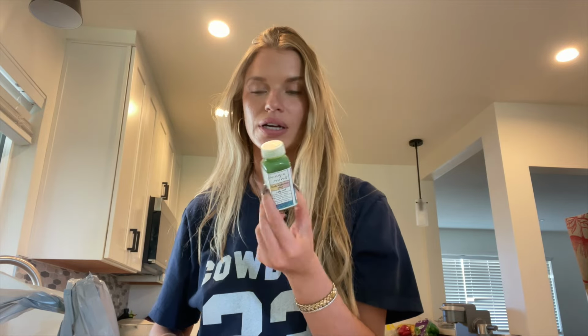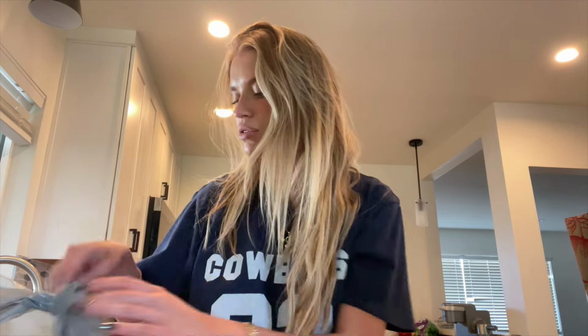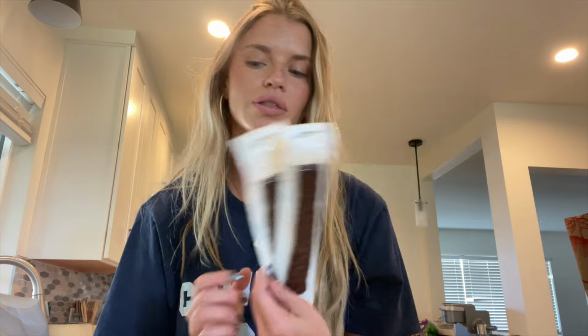Got the Magic Mind Mental Performance Elixir. I didn't realize this had caffeine in it, so we'll see how that goes. And then I got a couple of the Epic beef strips. I got the Wagyu and then the venison. And that's all from Sprouts.